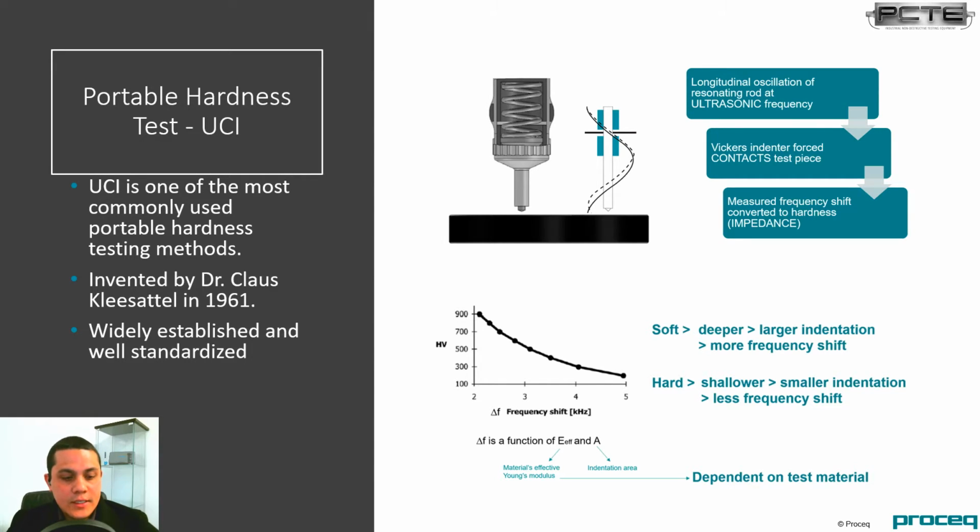So basically, what we do is we rely on the frequency of something. So we take a rod resonating at a particular frequency. We then apply that rod to the material, and then based on how hard it is, so softer materials will dampen that frequency a fair bit, harder materials will dampen it less, and you'll get a frequency shift which we can then convert to hardness or impedance.